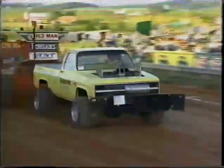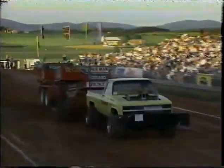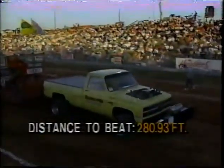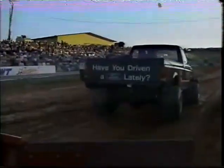Here comes James Hamilton from Bardstown, Kentucky. He is gone bananas. Hamilton, a strong charger out of the Bluegrass State, coming right down the middle, trying to go the other side of a 280. Not going to do it. 6 feet shy at 274. 274.29 for James Hamilton and the Gone Bananas truck. And we get ready next for a dandy.